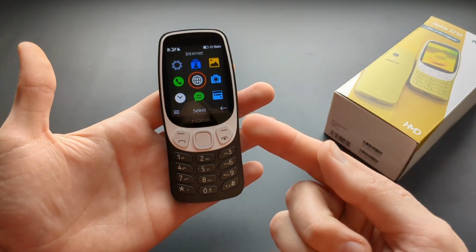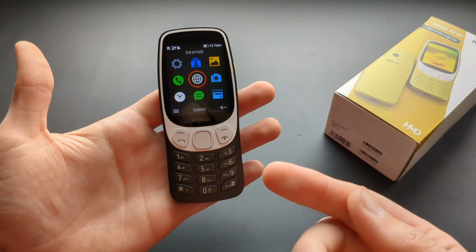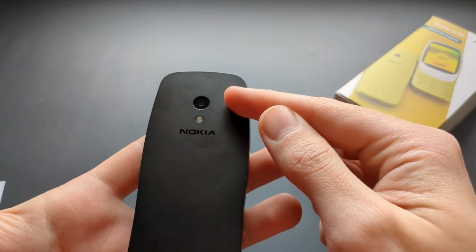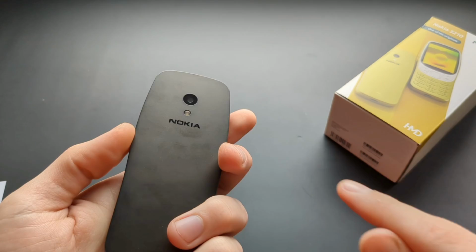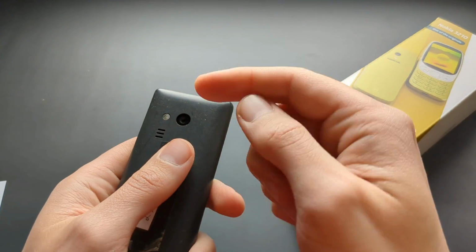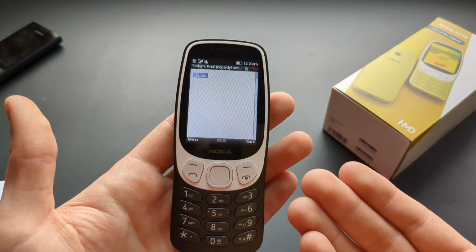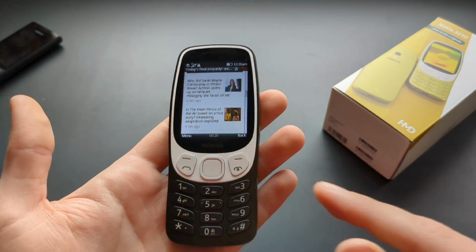But this phone also does have some negatives. First, it does not have WhatsApp, it does not have email, and WhatsApp and email in 2024 are kind of crucial things. Then yeah, the camera is kind of terrible on this phone. Again, it's not a cheap phone and the camera should be better. The flashlight is absolutely terrible. For example, the flashlight on this much cheaper Nokia I have is literally 3 times brighter. Then the internet browser really lacks quite a lot. It's slow, unresponsive, and all the web pages are basically messed up completely.